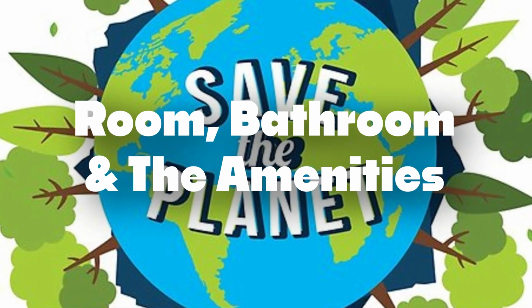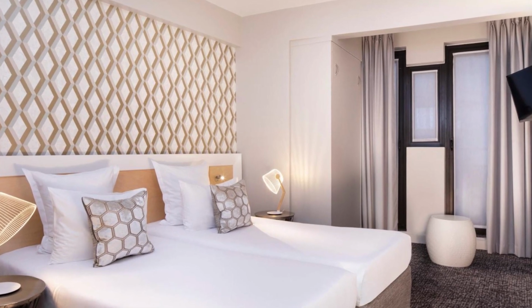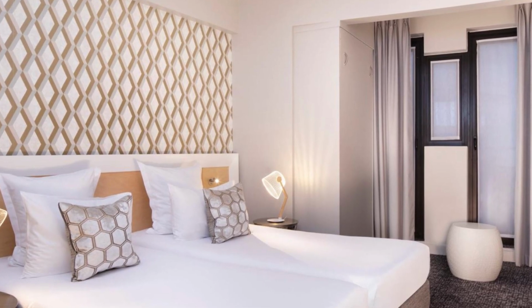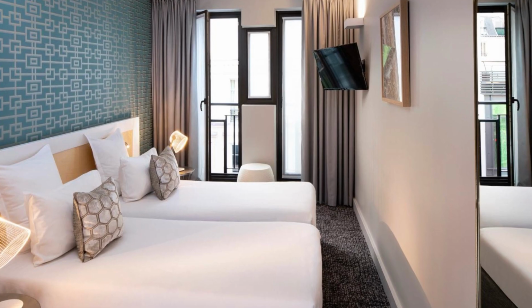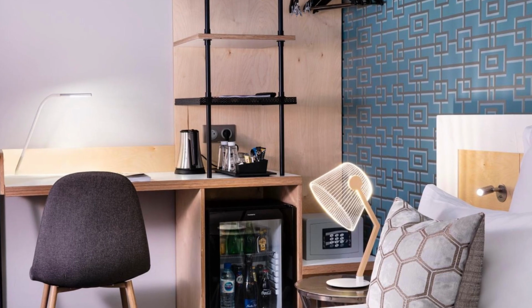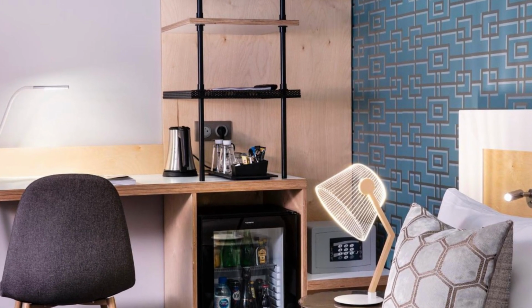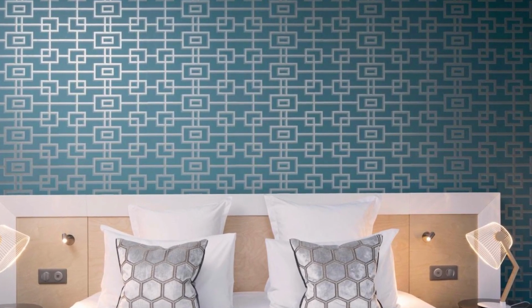Room, bathroom, and amenities. The room at the Paris Bastille Hotel was pretty cool, with a modern vibe that made it feel fresh and inviting. I loved that it had a flat-screen TV and a mini bar, plus the air conditioning was a lifesaver during the heat. The bathroom was clean and had a nice walk-in shower, although I did notice a bit of a smell when I first walked in, but it went away after I used the shower. Overall, the amenities made my stay super comfortable.